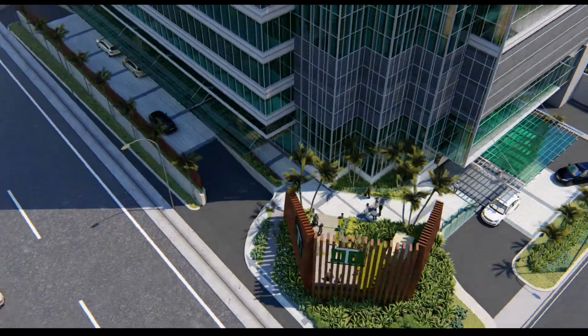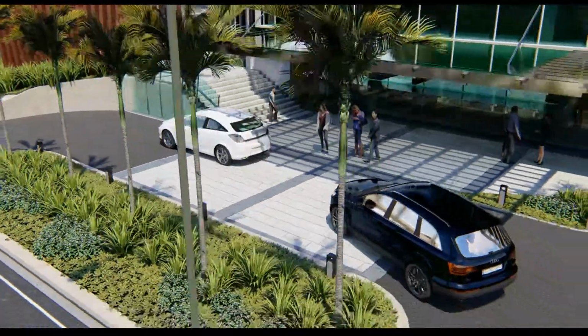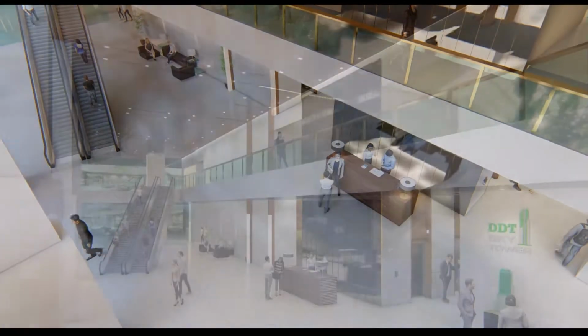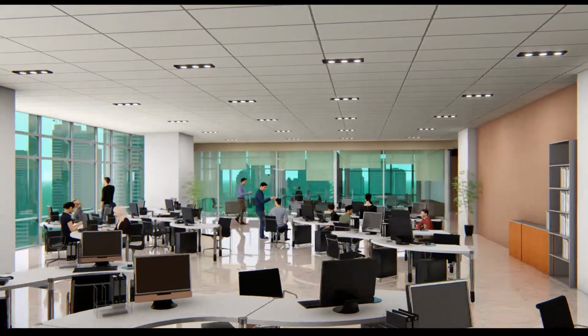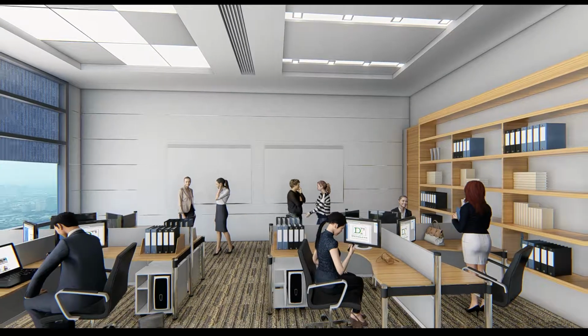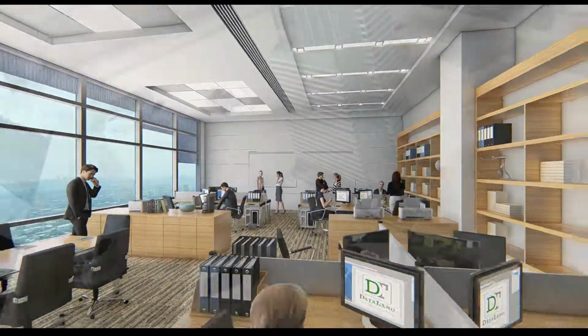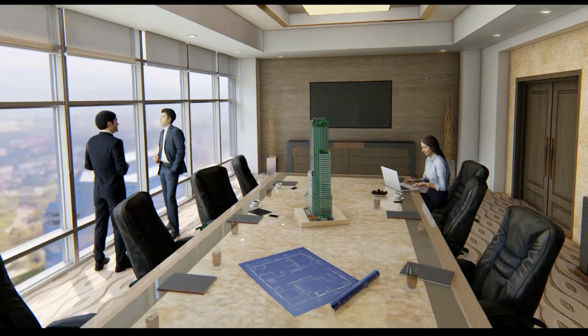At the DDT Sky Tower, there will always be enough space for growth and ambition. The whole structure is planned to provide high-standard work environments. The DDT Sky Tower is not just one of the country's tallest workplaces, it is also designed with green features that make it environment friendly and energy efficient.